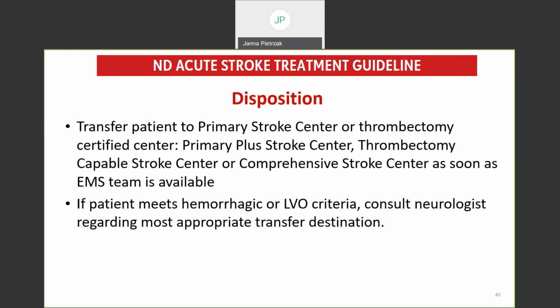I suggest that the transfer plan should be thought out early on in the process so we can save time. We all understand time is brain. Please keep that in mind and have parallel processing about transfer arrangements while everything else is going on. That will be the best care for your patients.